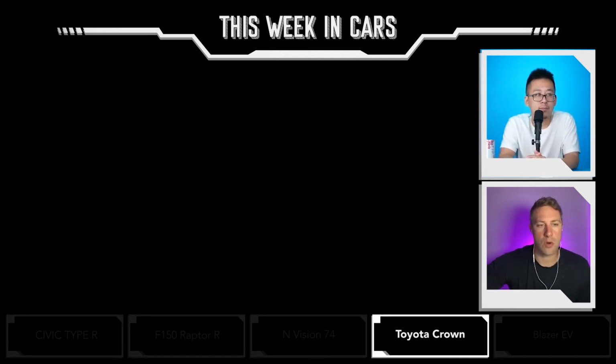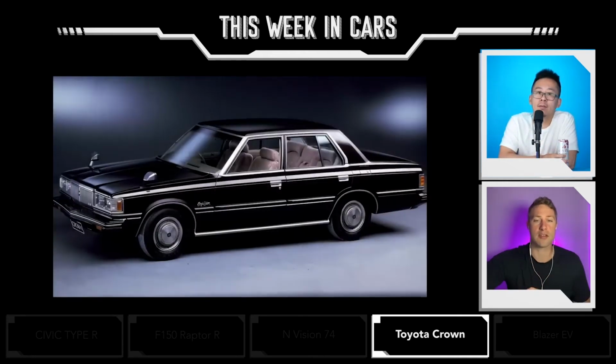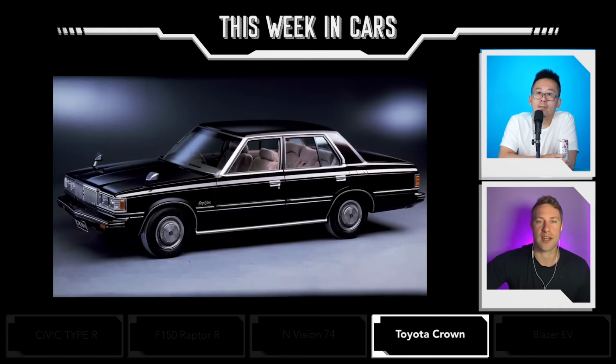Yes. So next up is the 2023 Toyota Crown. They just announced this. If you haven't seen this car, it is a big sedan that looks like an SUV. To me, I don't know about you, but this gives me X4, X6 vibes. Does it not? It does.